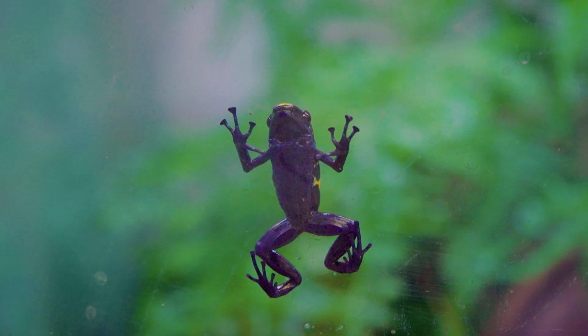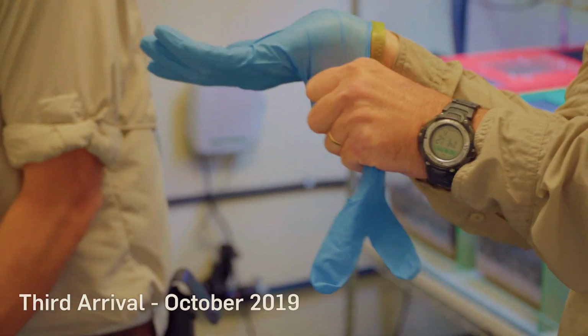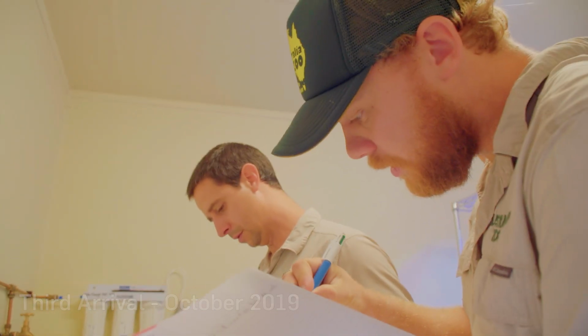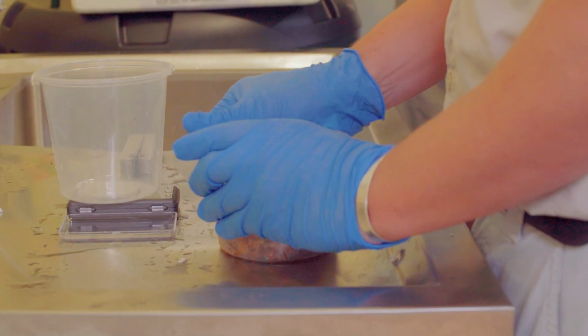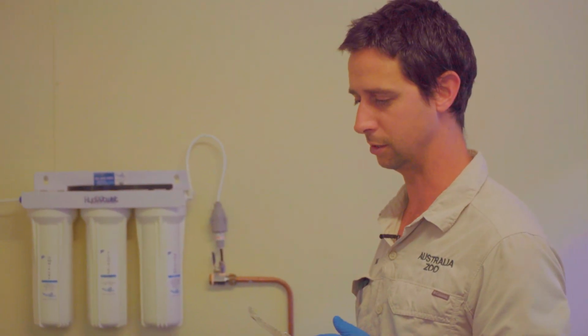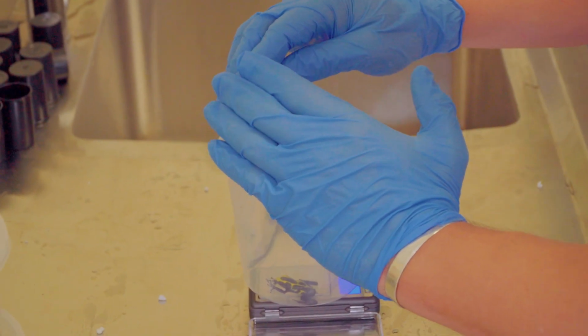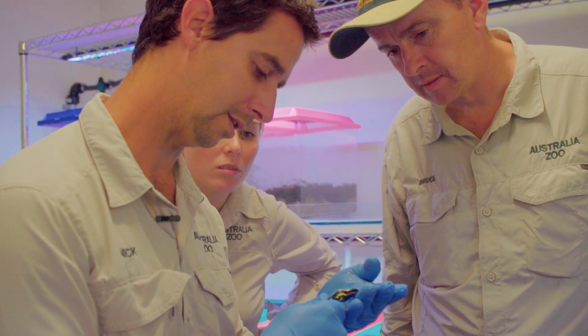Organising the movement of animals between zoos can take months or even years. Our dart frogs arrived in multiple stages, in coordination with other participating facilities. Transporting frogs is always a little bit of a risky business. You've got to make sure you've got enough humidity for these guys to stay nice and moist while they're being transported. We're now at a total of 17 poison arrow frogs in our collection.